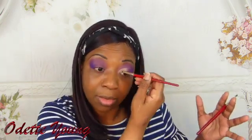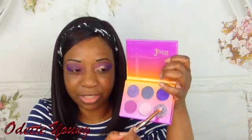I'm going to take this EXI concealer, and I'm going to create a little cut crease. You guys know I'm not good at this, so don't judge me, okay? And I'm going to take this purple color to the end, which is the shimmer color, and that just goes on top.